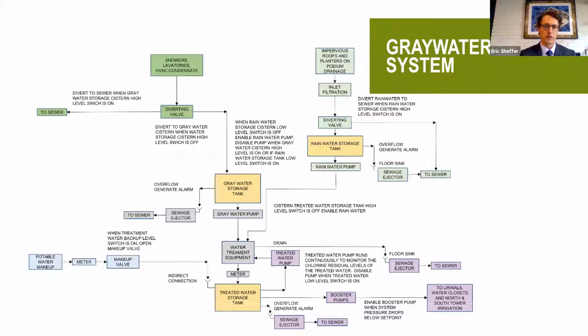This was a nice diagram put together by the plumbing team. At the top left, you can see incoming gray water from showers, lavatories, and HVAC condensate. At the upper right, incoming gray water from impervious roof surfaces. Both of those sources come down to gray water storage and treatment. They are treated, there are provisions for overflow, and then they are pumped out to reuse on the site in the form of flushing urinals and water closets, as well as site irrigation.